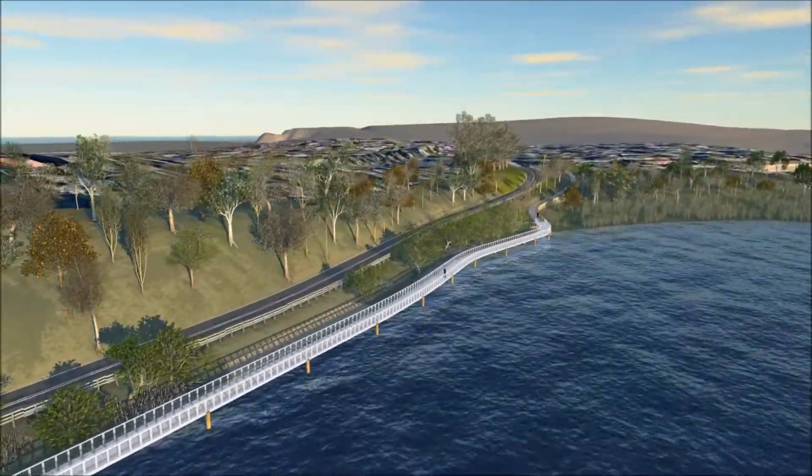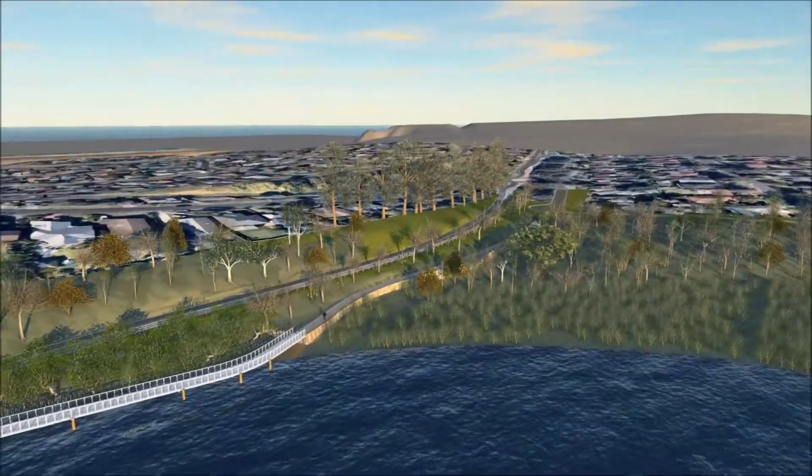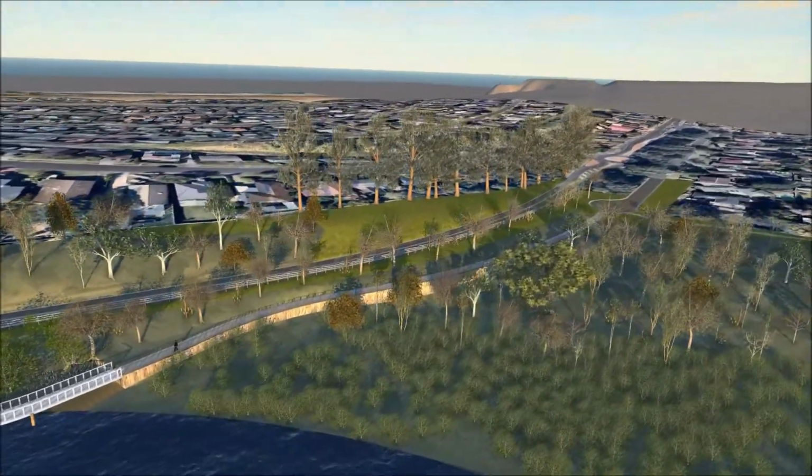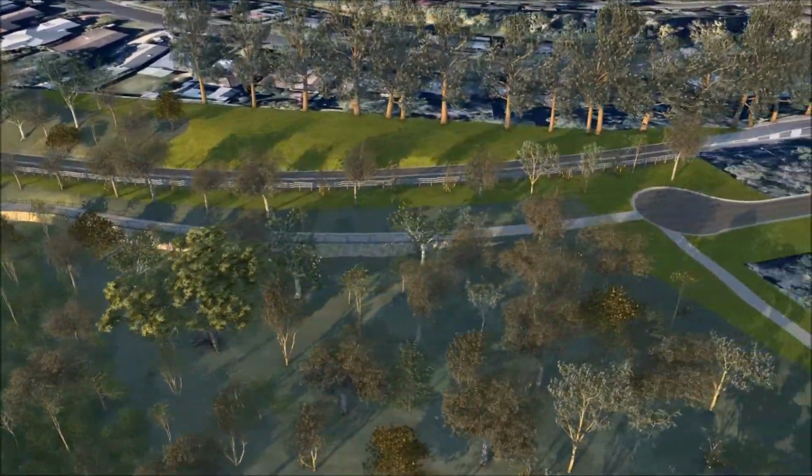The fly-through will now turn around and go back at ground level from south to north. This will provide an indication of how it would be to walk on the boardwalk. Note that this layer is indicative only.